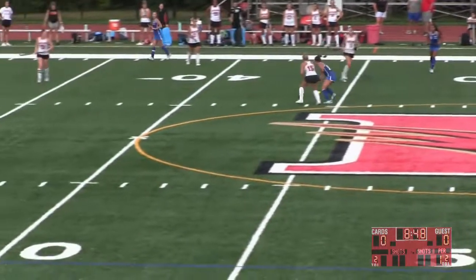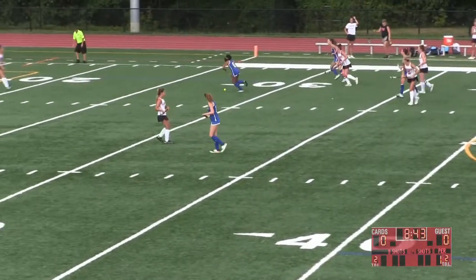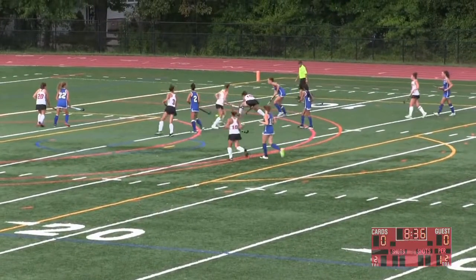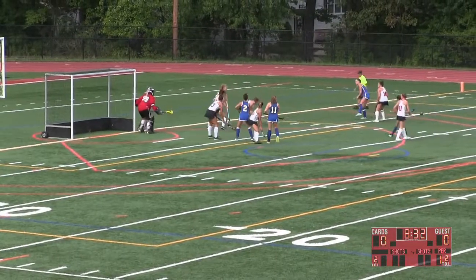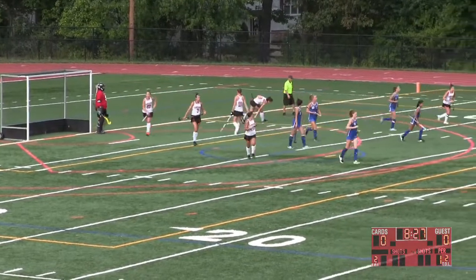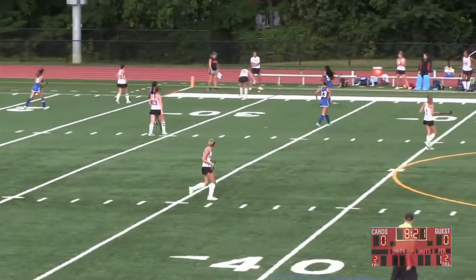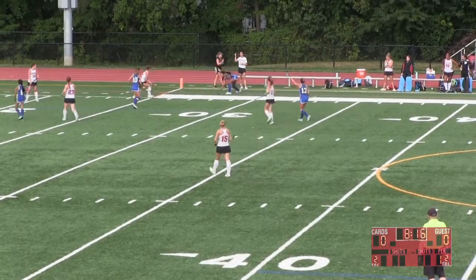Princeton moves it over towards center. And they get through some of the defenders and pass it in towards the Lawrence goal. Princeton with the cross. And that's going to be turned over to Lawrence. Lawrence sends the ball out towards the sideline and across the sideline. That'll turn the ball right back over to Princeton.